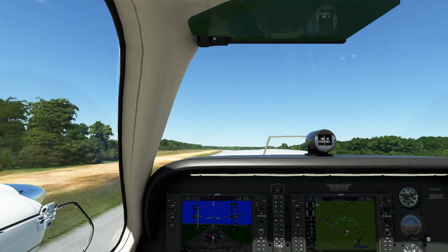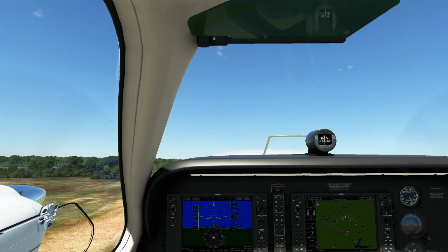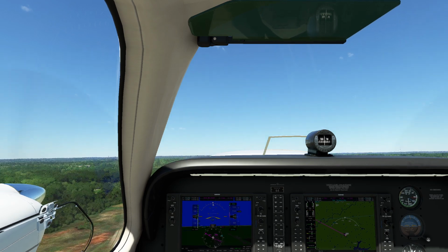Got to make sure my trim is set before we do that next time. Whoa, that's the flight sim right there. See this? That's the flight sim. You don't have that problem in the real plane, because what you do is you just put a little bit of pressure on the controls and you're on your way.